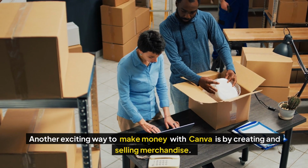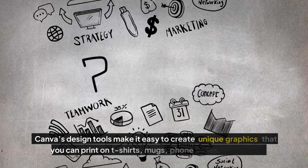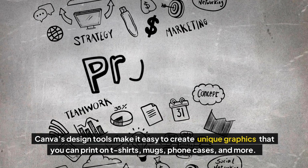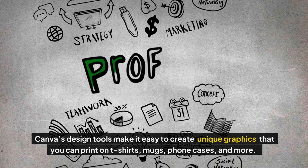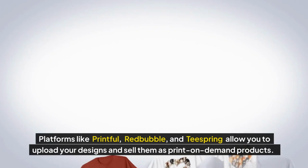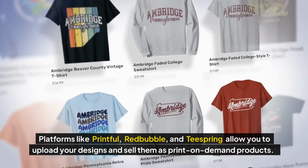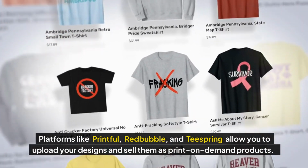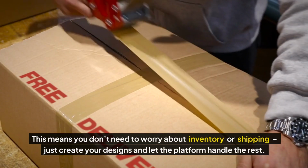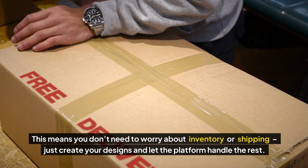Another exciting way to make money with Canva is by creating and selling merchandise. Canva's design tools make it easy to create unique graphics that you can print on t-shirts, mugs, phone cases, and more. Platforms like Printful, Redbubble, and Teespring allow you to upload your designs and sell them as print-on-demand products. This means you don't need to worry about inventory or shipping. Just create your designs and let the platform handle the rest.